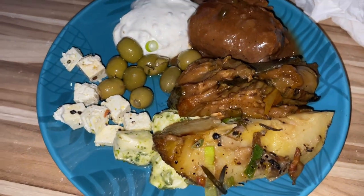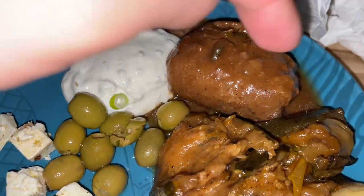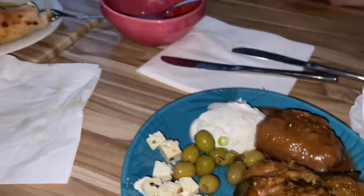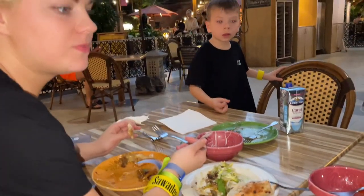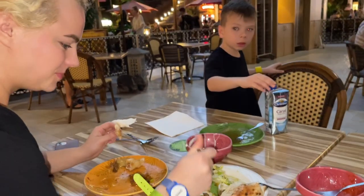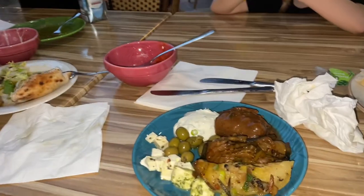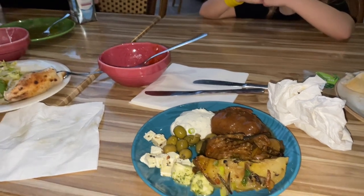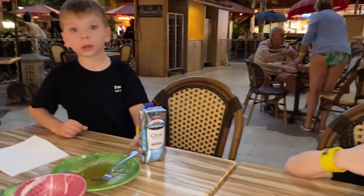This is, well, my second plate. I don't know what this meat is, because everything is in German. You have Google Translate, but you don't have the name of the food in English. Everything is German, so I don't know what I'm gonna eat. I think it's pork, maybe. Let's try.